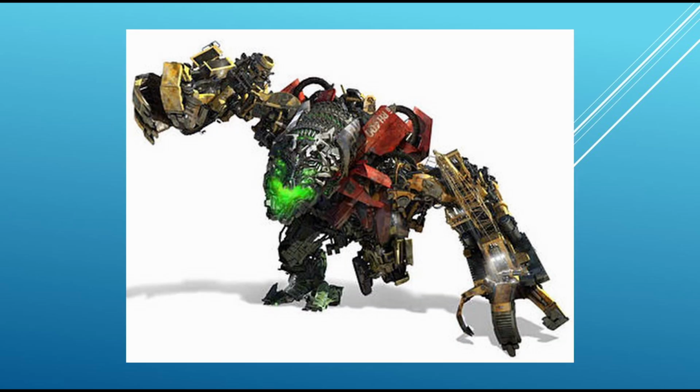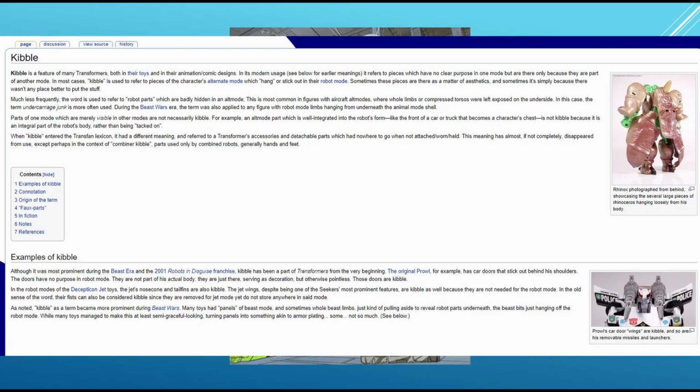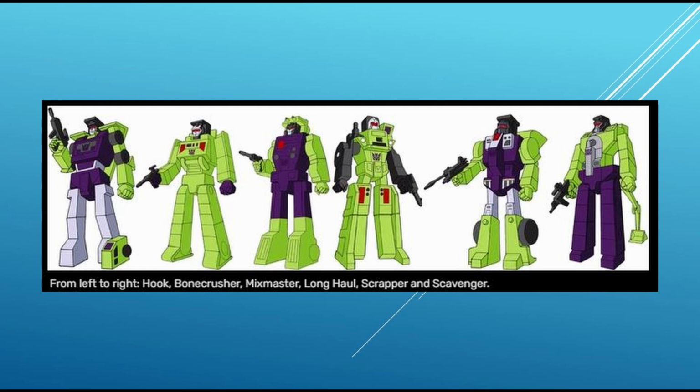Okay, hear me out on this one. What I liked about Devastator's live-action appearance was the creativity of his design. Truth be told, I never did like the original G1 design due to him looking like a generic robot with a bunch of kibble, as well as the awful neon green color used for all of them. Yeah, I know, limitation time, but the creativity of the new one is just better in my eyes, honestly.